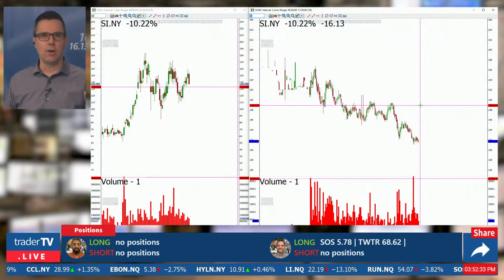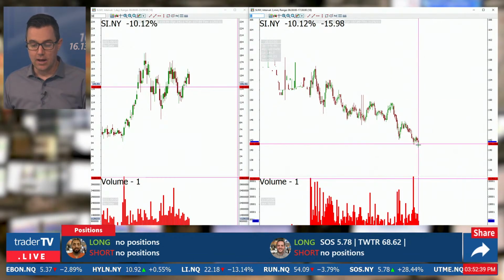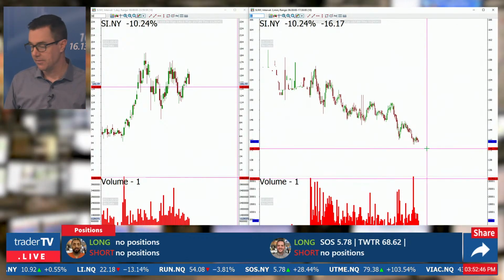Yeah, typical for this time of day, guys. You'll get some really crazy action going on as we get into about 7 minutes to go before the close. I wanted to mention this one. We were talking about Bitcoin, day lows on Bitcoin, big move down. This Silvergate, SI, 10% move today, guys, to the downside. This is that Bitcoin bank trying to make day lows here as well.